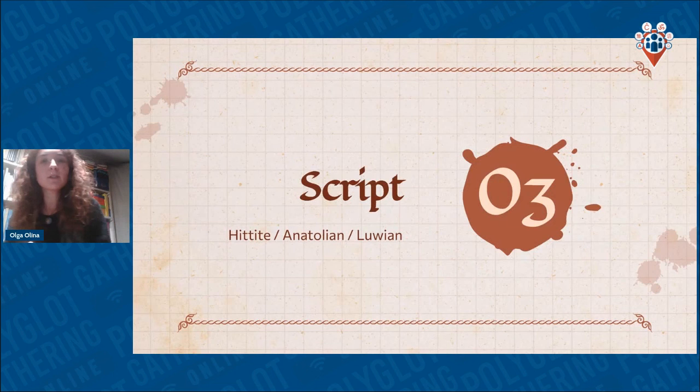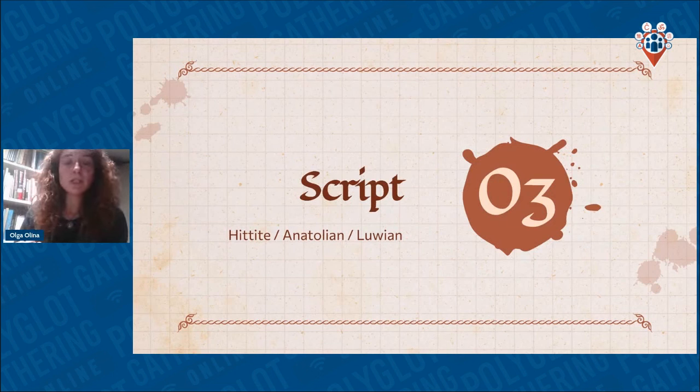That has something to do with the inner workings of the script. I already mentioned the script is sometimes called Hittite hieroglyphs. I would advise you not to use this designation. It is the old way of calling this writing system. I myself like both Anatolian and Luwian hieroglyphs. These designations would be correct. So both are absolutely fine.